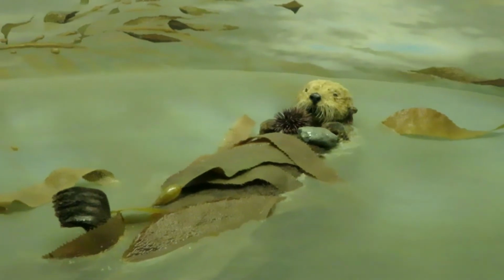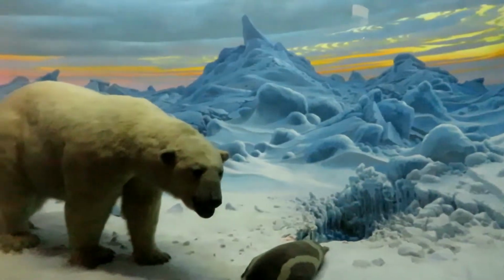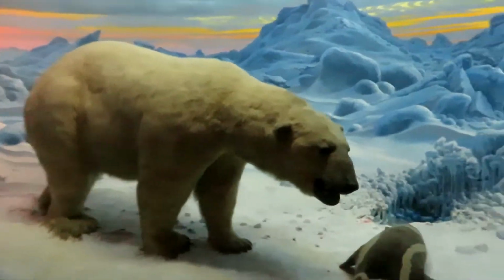Now, right here is our friend the sea otter. Look how cute he is. Getting his grubs. The polar bear. Looks like he has lunch. And we have a nice drawing here of, looks like Star Wars. There's R2-D2. It looks like Kylo Ren.